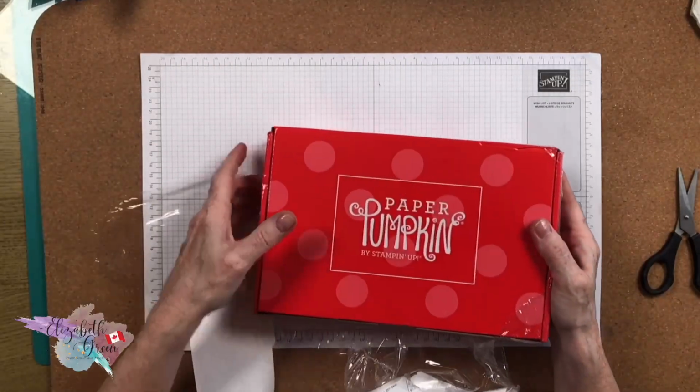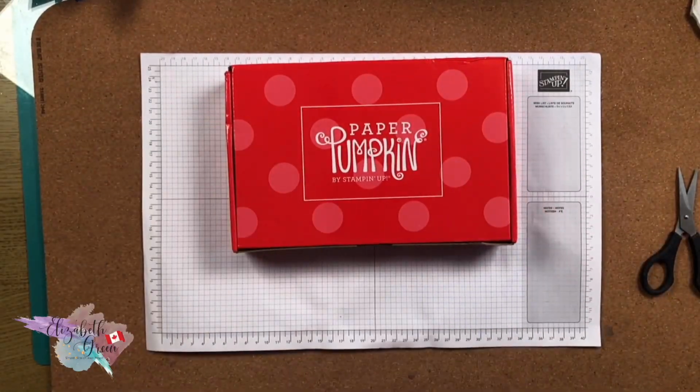But just as I was getting ready to leave the house, I had a knock on the door. It's Paper Pumpkin time. So before I go out and start my errands for the day, I thought I would share with you what is in the Paper Pumpkin box. So let's get started. Here we go. Here's the Paper Pumpkin box.